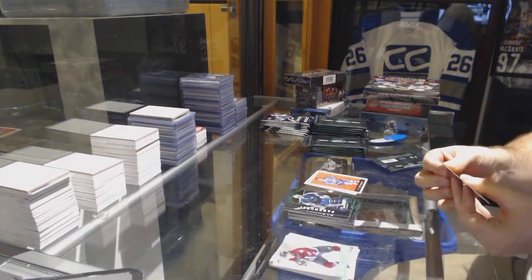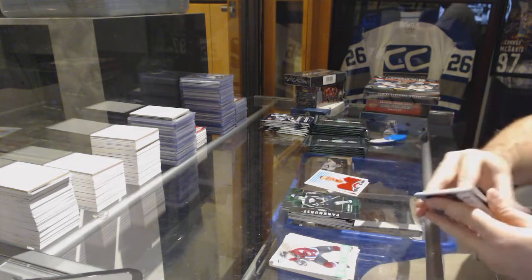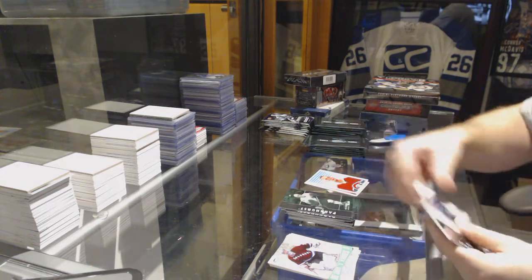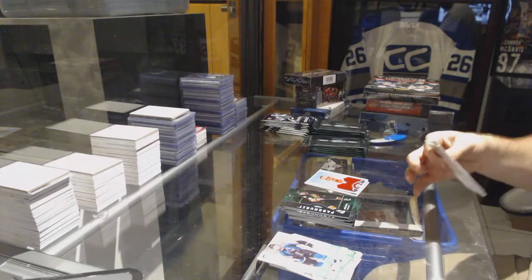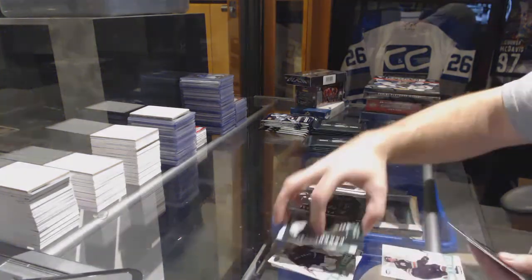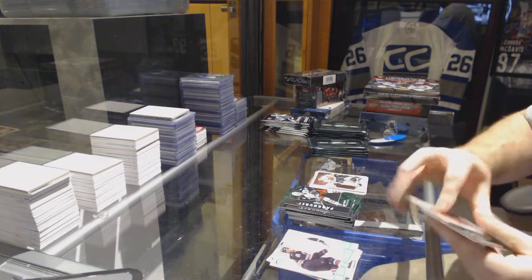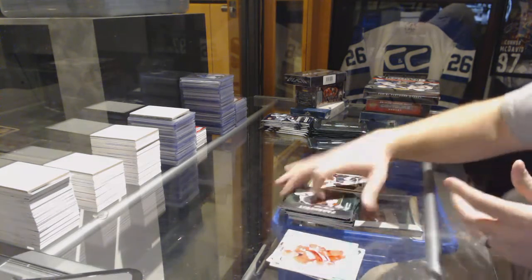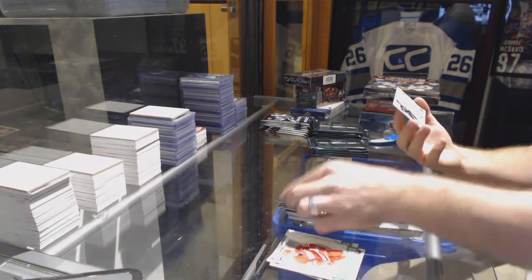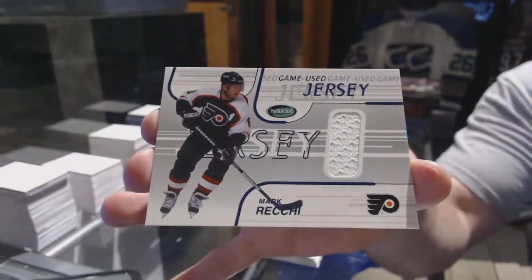We've got for the Habs, a Jacques Lapierre. Those are obviously the retros. This box might take a bit of a while, but hey, it is what it is. We've got for the Maple Leafs, Ted Kennedy. We have a game used jersey for the Philadelphia Flyers, Mark Recchi. Game used jersey, Mark Recchi.